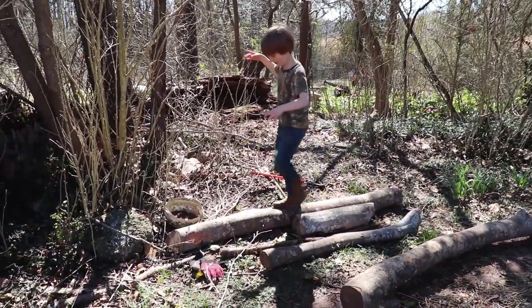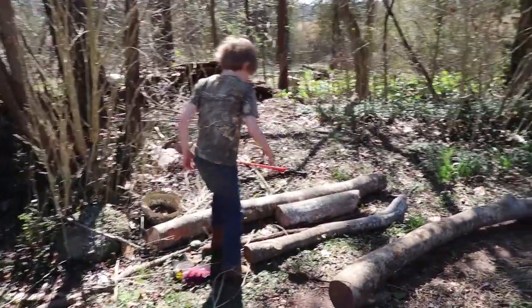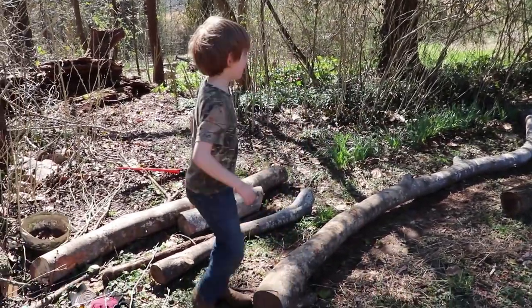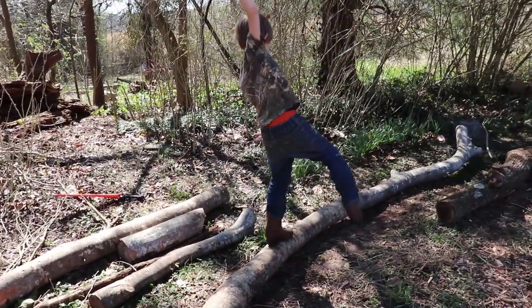Yes, the cute other log. Yippee! Okay, now. What you doing, Liam? I'm just bouncing on logs. Oh. What have you done in the garden today?